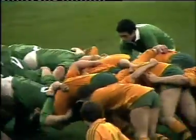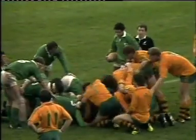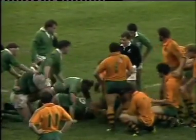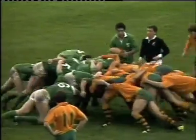17 minutes gone in the second half. Scores are level. Australia 6, Ireland 6. These tight defensive situations for Ireland have got to be taxing them, so hopefully Australia will really cut loose in the next few minutes.